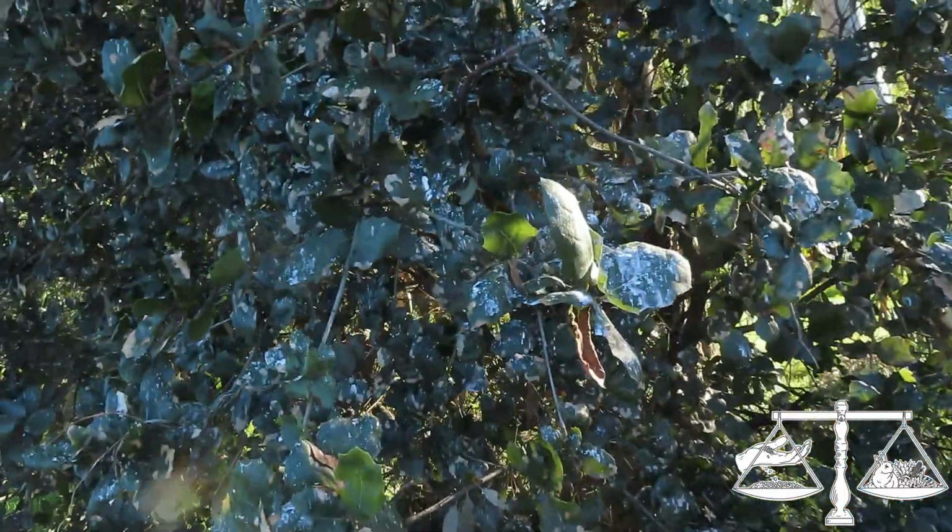Now, I know we're talking edibles here, but this is actually a coast live oak. It will have acorns. It doesn't have acorns right now, but I want you to take a look at it. So you can block the sun. And see all that white stuff? That's bird poop. This is underneath the eucalyptus that has turkey vultures roosting.